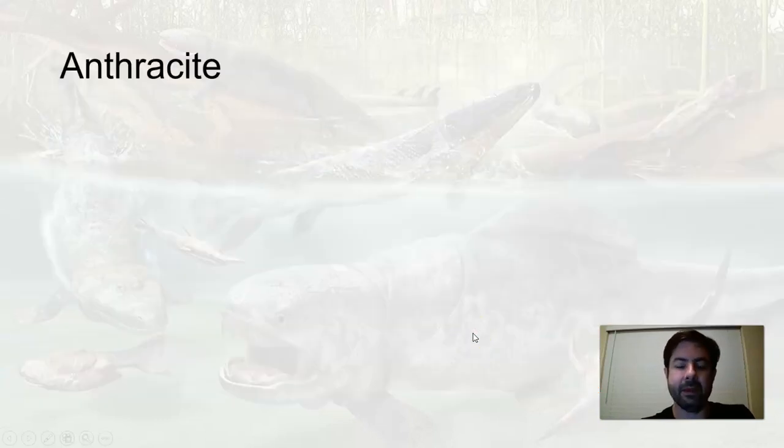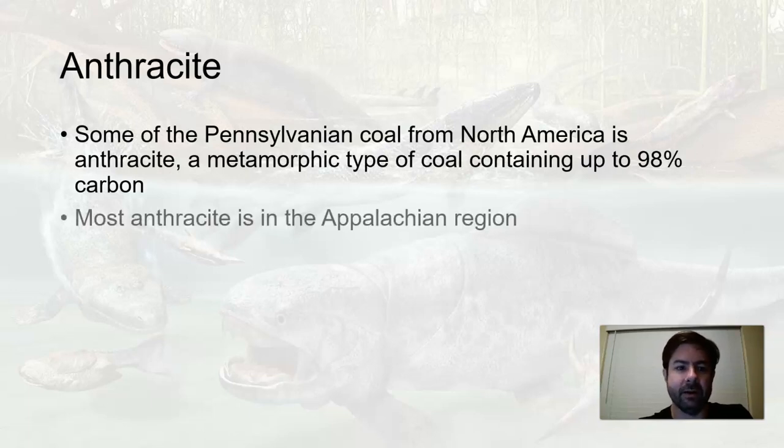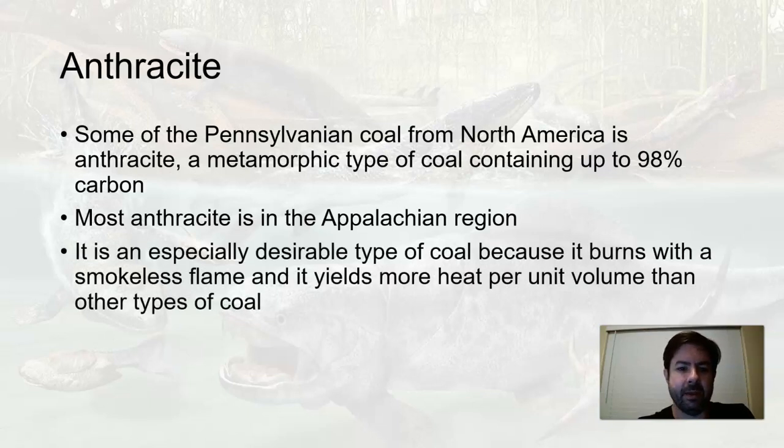Fun fact. With anthracitic coal, again, it's almost 98% carbon, almost pure carbon, very little impurities. Most of the anthracite we found, again, as I showed you, is in that Appalachian region. It's especially desirable because it burns with low smoke and higher heat, so you're getting more bang for your buck. It's just rare, so it's more expensive.